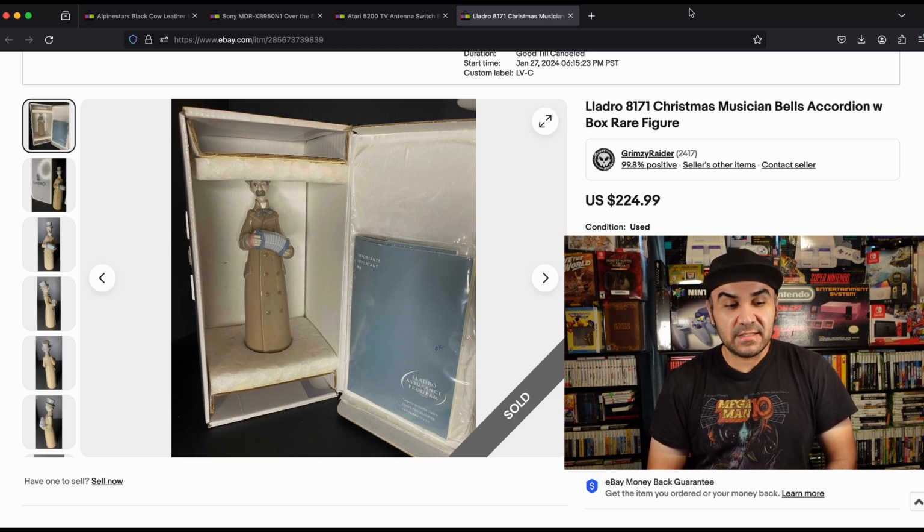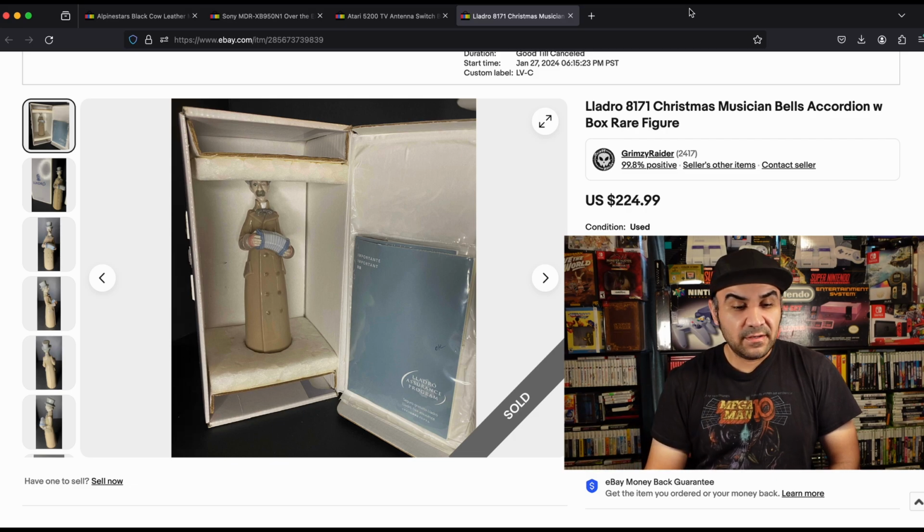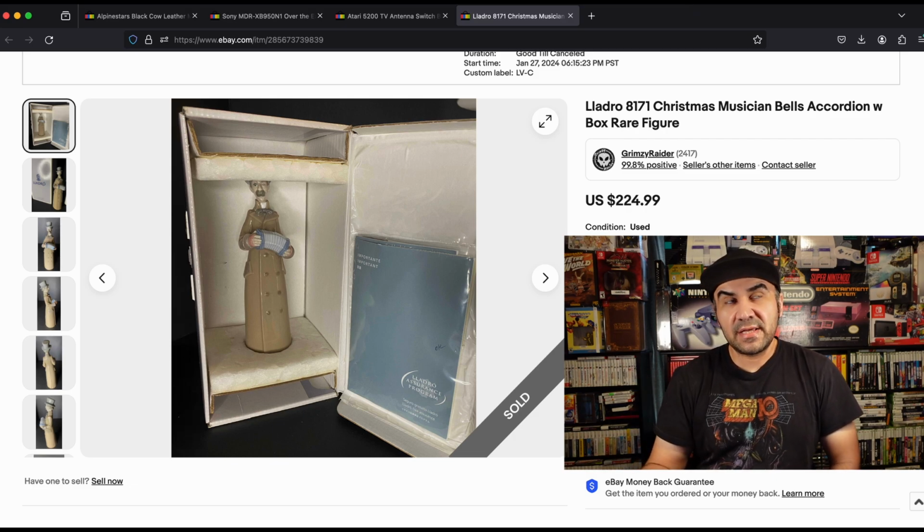$224. Very nice flip. I think it's about $190 after fees, and I paid $250 for all 3, and then the Capo Diamante figure. If you haven't seen that video, I do recommend it. It's a pretty good one. Still have the other 2 Yadro and then the other figure to sell, so they will eventually sell.